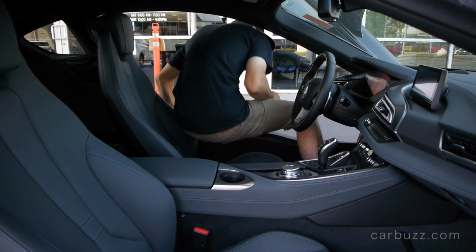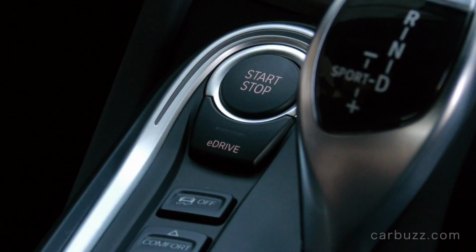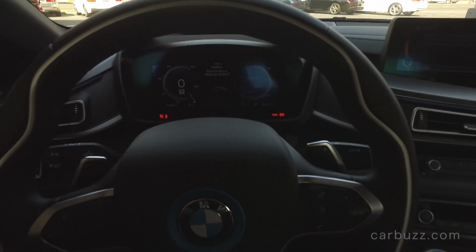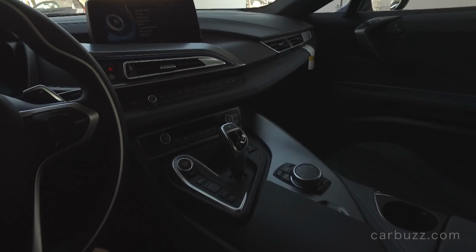And the moment you step in, you really sit quite low to the ground. But I think that's important for any exotic car. And even the way the sound goes when you first hit that start button, it sounds really neat. And that's what helps make this car special.